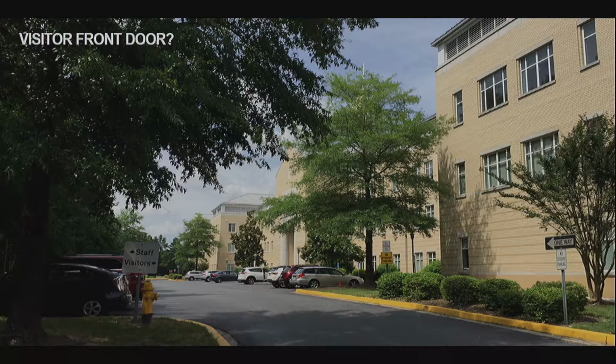So we kind of talked about this, the visitor front door. Where's our front door? Well, all those parking spaces are filled unless we cone them for you. They're filled by 8 o'clock when all the staff comes in, so there's really no student parking in the front except for handicap access parking. So if somebody's coming, a new student coming, that sort of thing, where do I go?